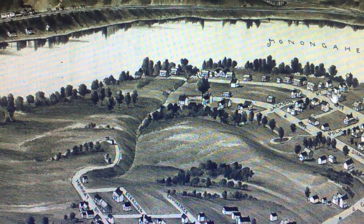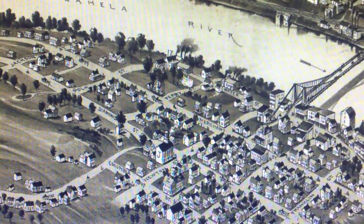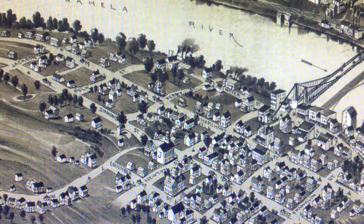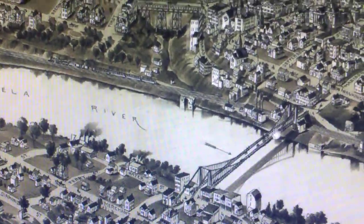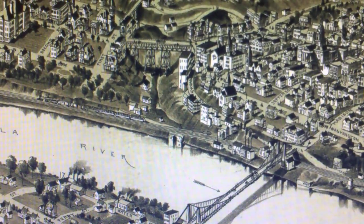Now, they say that they fought and battled down through here, working their way along the riverbank here until they get to the suspension bridge. Well, they have battled and fought here and fought their way across the suspension bridge over into town, up around to the courthouse, tearing the town up.